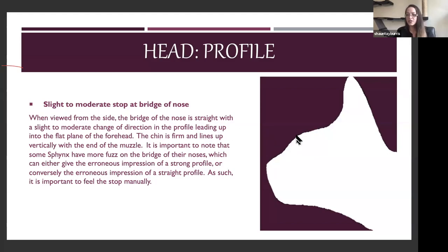This is that change of direction right here. You have a nice straight nose, that's the bridge of the nose, and then right before the eyes, you have a change of direction up into the forehead with that nice flat plane right in front of the ears. Currently, it's referred to as a stop in the breed standard, but that term is actually a term that we use for breeds that have much more significant or severe changes of direction or profiles. I think the Devon Rex uses stop to describe its profile. I believe American Shorthair, British Shorthair. So these are all breeds that their profiles are nothing like what we're looking for in the Sphynx.